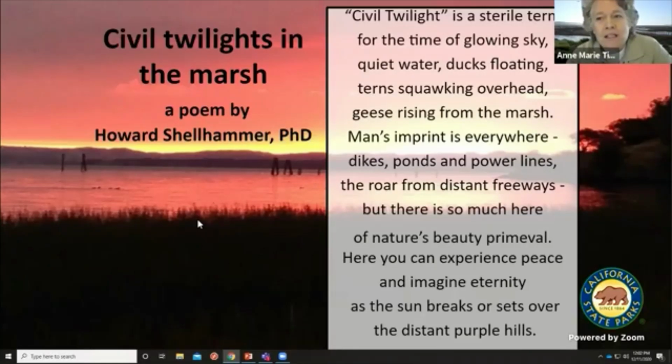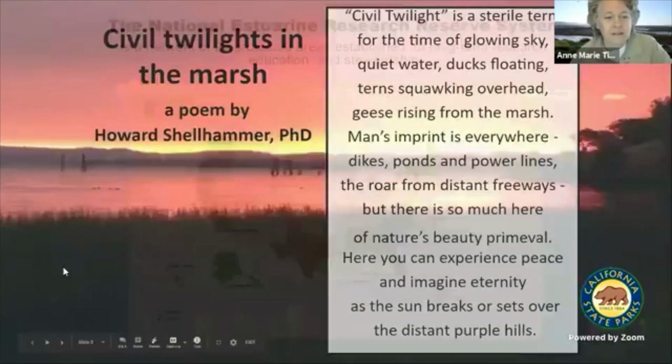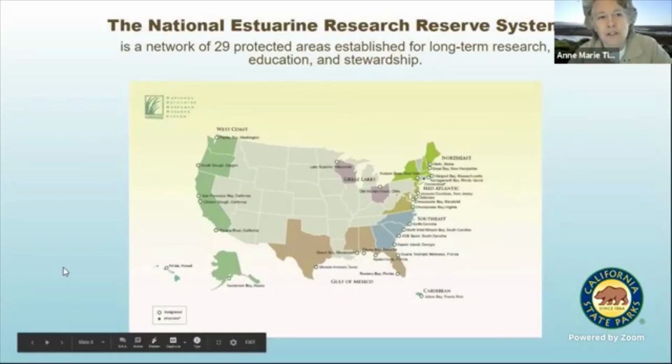Civil twilight is a sterile term for the time of glowing sky, quiet water, ducks floating, terns squawking overhead, geese rising from the marsh. Man's imprint is everywhere, dikes, ponds, and power lines, the roar from distant freeways. But there is so much here of nature's beauty primeval. Here you can experience peace and imagine eternity as the sun breaks or sets over the distant purple hills. Isn't that gorgeous? And I'm sure many of you have seen the sunsets over the Tijuana Estuary, which are gorgeous too.